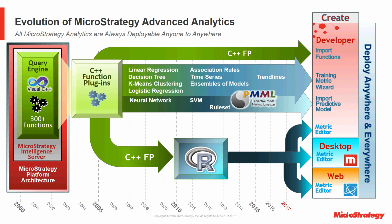But what's really cool about MicroStrategy's approach to R is our unique ability to support R natively in our platform. As you may know, as an open source technology, R is licensed using the GNU public license, which can be thought of as a copyleft license. You're free to use R as long as you make the source code freely available.